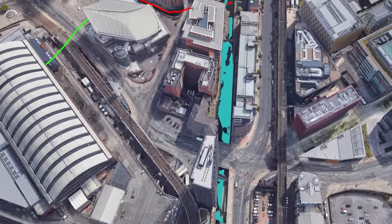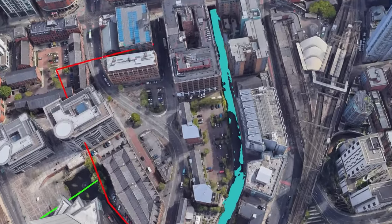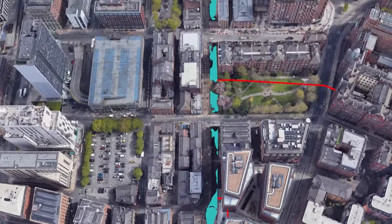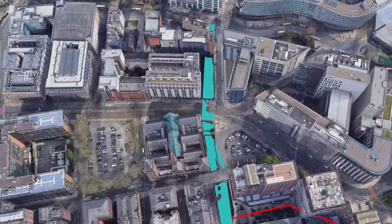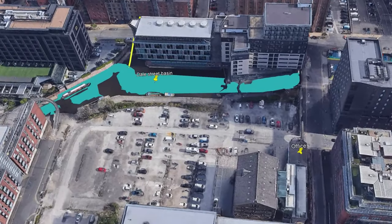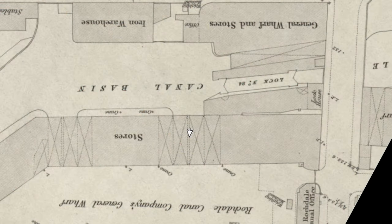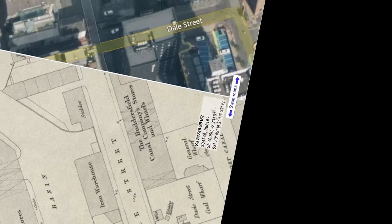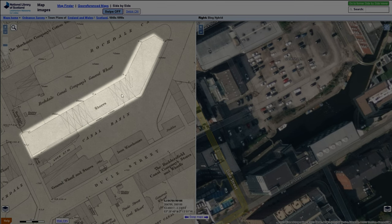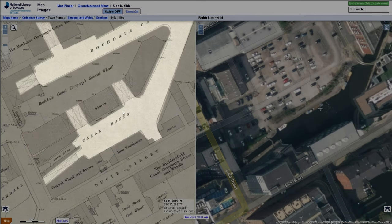As we trace the route, you'll see red lines where there were arms which used to service mills and warehouses along the way. They were gradually filled in over time. Before the link was built, the Rochdale Canal would terminate at Piccadilly Basin, Dale Street. This map's upside down, so I'll spin it around and you can see there were some old stores. There's also lots of arms that went into the buildings around the basin.